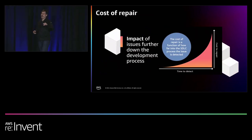Other things that we're seeing, and it's somewhat common knowledge, is that the cost of repair is greater the further down the software delivery lifecycle it happens. If a developer gets the signal and fixes a problem on their desktop, it's a lot cheaper than trying to fix that problem after it's been in production for the last year. That's pretty common knowledge.